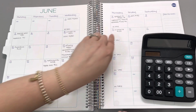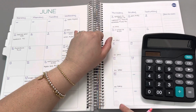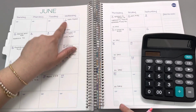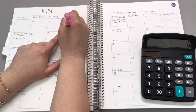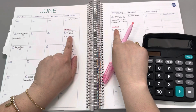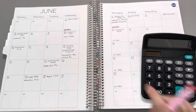I usually start our week off on Thursdays, but my paycheck this month is, I always get paid on the first of the month. So my paycheck is actually coming in on Wednesday. So I'm going to go ahead and do a June 1st start. And I'm designating these paychecks, since they're both being counted in one, as pink.